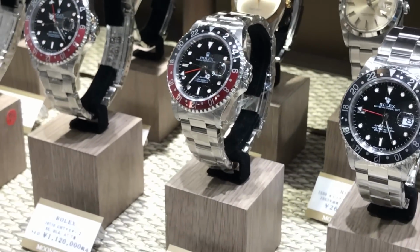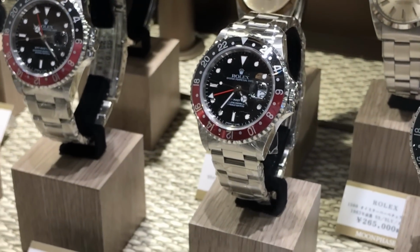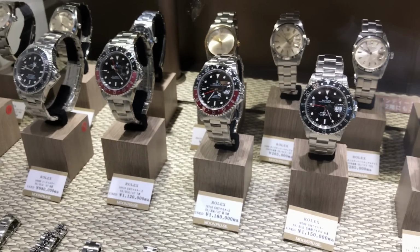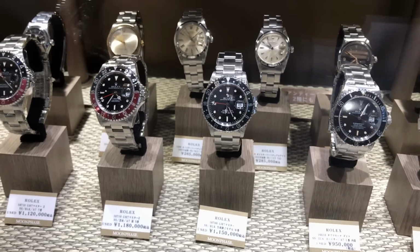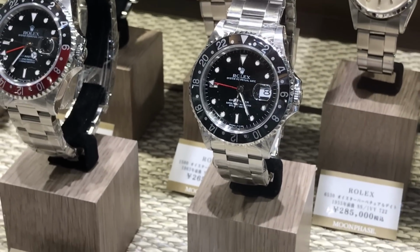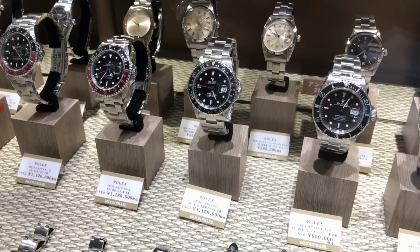This is an S serial from 93 or 94. And look at the red on the bezel insert. It's not faded at all, even though it's an older watch than the T serial. So it'd be interesting to know if that was a replacement bezel insert, even though it's got the fat fonts and the serifs. That's an all-black GMT 16700 W serial from 1995.